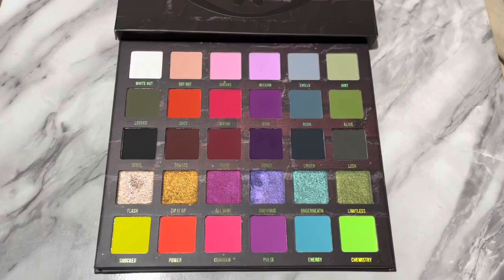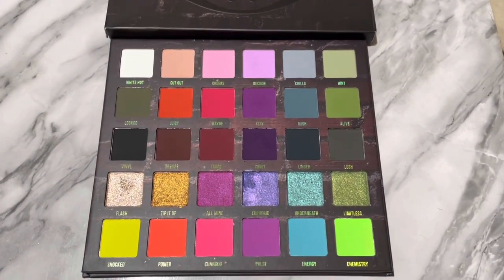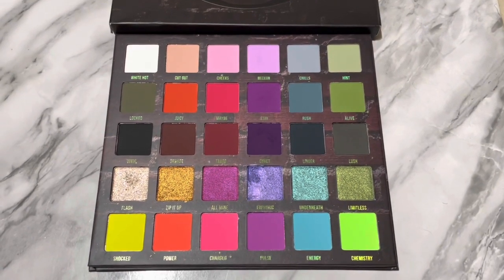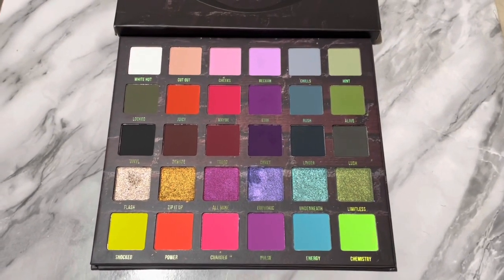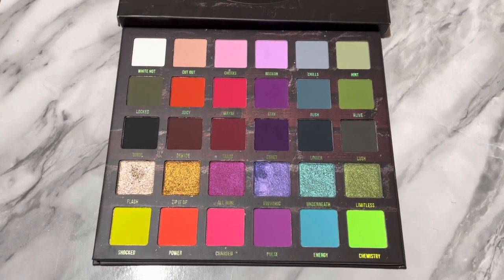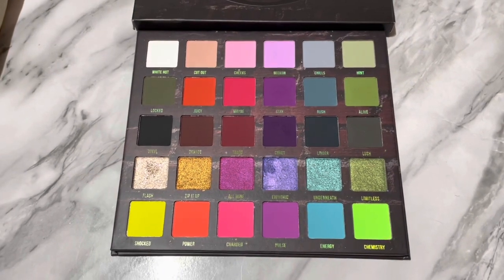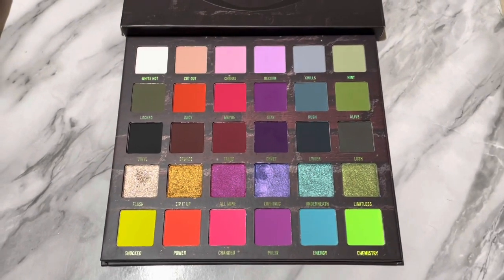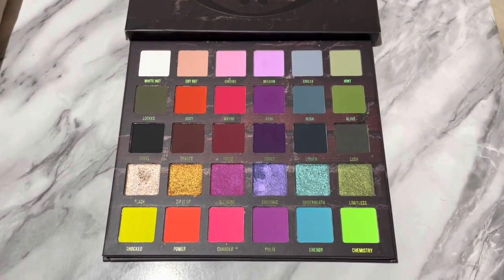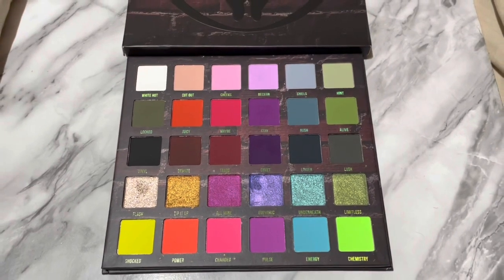So yeah, you get 30 eyeshadows for $43 US. I do want to say that shipping off the bat to Canada is expensive. It's $20 US roughly. So keep that in mind if you're from Canada and you want to order this. Shipping is expensive, but that's not the brand's fault. That's USPS and all of their doings. So keep that in mind. It's pricey shipping wise, but honestly, I think the palette is worth it.